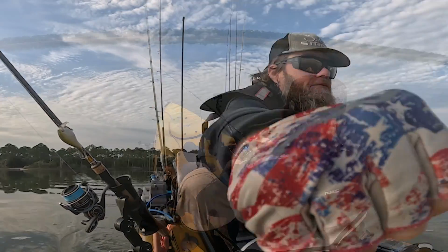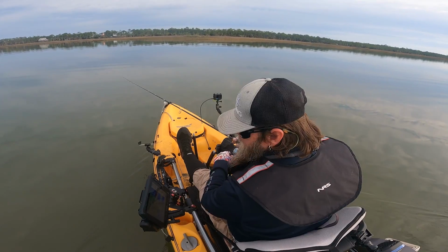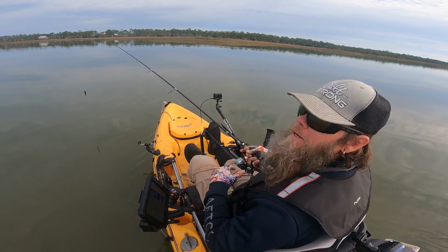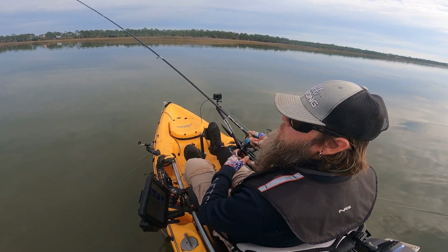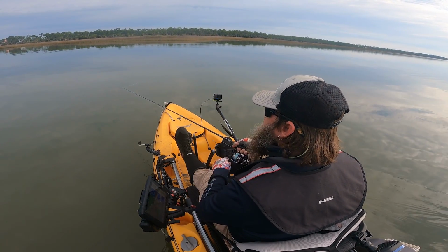The water here is pretty murky, pretty stained, kind of cloudy. Doesn't seem to be much water movement in here. We have an incoming tide. Even though there's not much water movement, I'm hoping that I can hit some of these points. I'm seeing bait, that's a good sign. Seeing mullet jump.